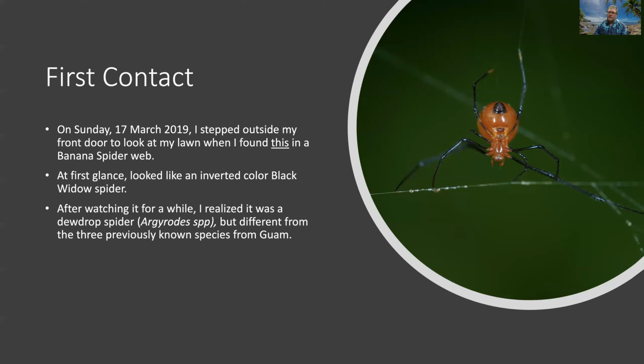And then I started watching it a little bit and I realized it was inside this web with other kleptoparasite spiders that normally can be found inside the webs of banana spiders. So I realized it was a member of the genus Argyrodes, a dewdrop spider, but it was different from the three other species that we already knew from Guam.